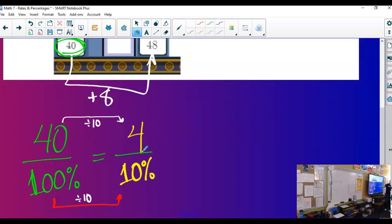So if 10% is 4, where would our 8 that we're talking about go? Would 8 go on top or bottom? Is 8 a percent or like an amount? It's an amount, right? So 8 would go on here. How do we get from 4 to 8? Multiply by 2.